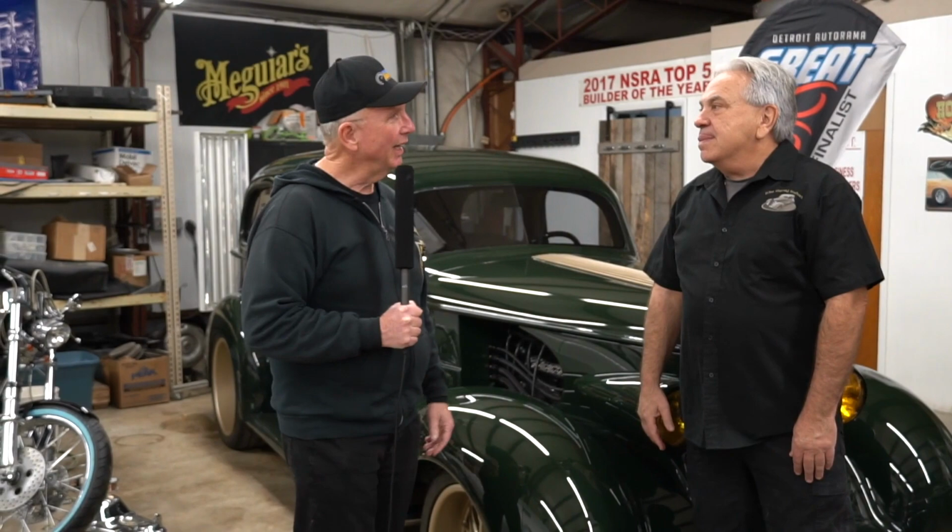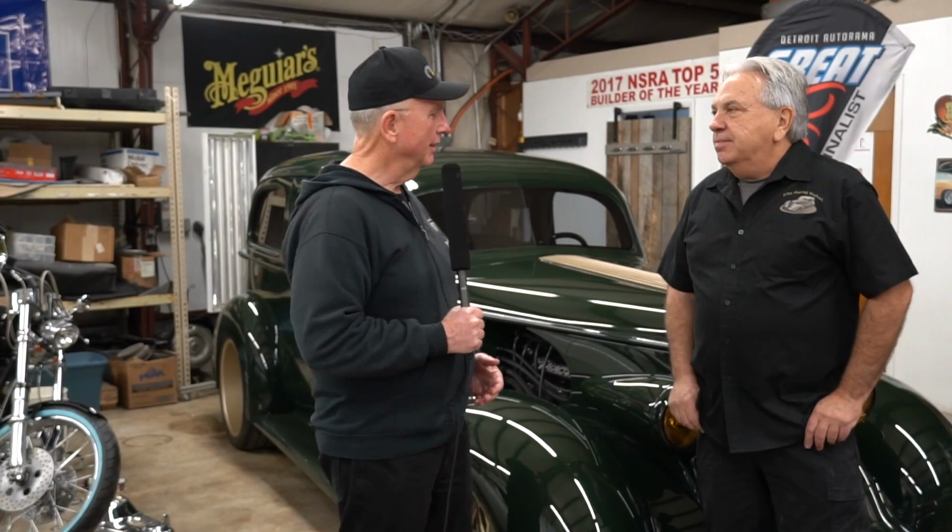We had a phone call, and I said, "Hey, Glenn, why don't we do a car together? Let's do something with big power and big fat fenders." He says, "I got just the car. It just so happens I happen to have the car." Yeah. Tell about the car.